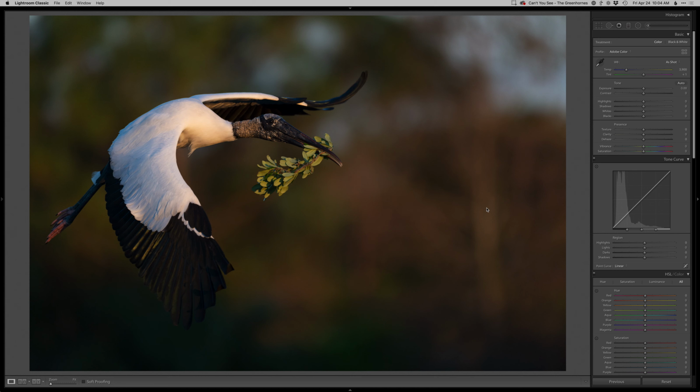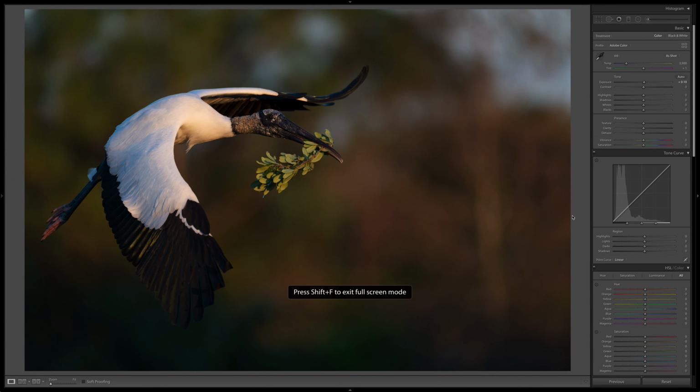The wood stork swooped right down, flew right in front of us, and I was able to get this shot, which came out really good. But I think it does need a little tweaking. So this is straight out of camera here. So first things first, let's do a little bit of, whoops.